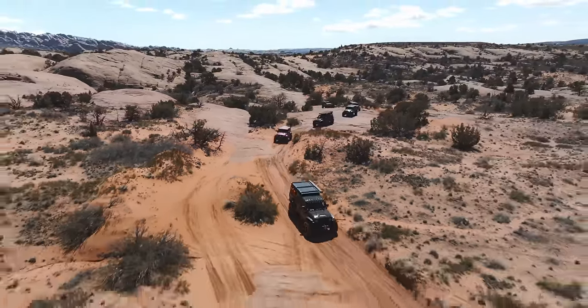Perfect, hold that. Go. All right, it is 8:30 p.m. and we've made it to Gold Bar Rim. So we've got one more trail to run. We figure another hour or two. And now we're night wheeling and we're having a blast. So let's keep going.